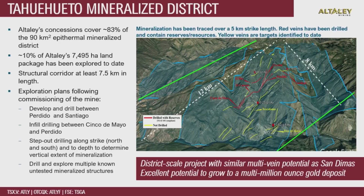That major structure has only been explored between the Cinco de Mayo down in the valley up to Santiago over the other side of the hill. You see there's a gap in between that line. There's an overlying cover. We couldn't drill there. I believe that area could bring in another third to our resource potential by getting underground and drilling that. It's too difficult to drill from surface.